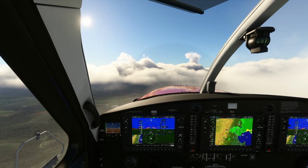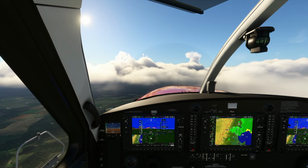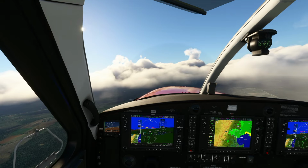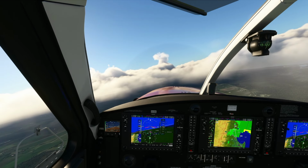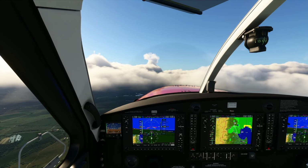Okay, so we're still too far out. Yeah, we're outside 10 miles. So we're still too far to hand over to the tower. Okay, we're on the localizer now. Glide slope still has a way to go. We need to put in a bit of power, because we're leveling off at 2.5.